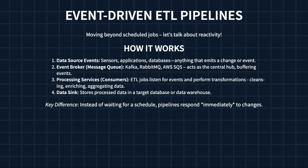These events are sent to an event broker, which is essentially a buffer that holds everything. Then, ETL jobs, our data transformation processes, listen for these events and react immediately by cleaning the data, adding context, or combining it with other information. Finally, this processed data gets stored in its final destination. The big advantage here is speed and agility. You're not waiting around for a schedule. The pipeline responds to changes as they happen.